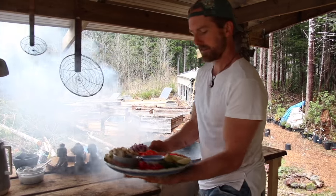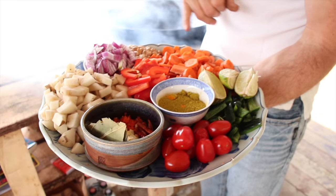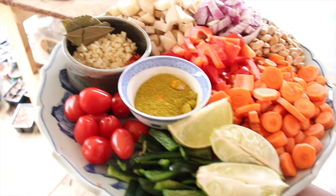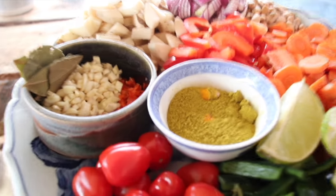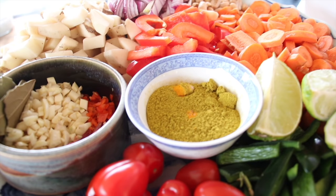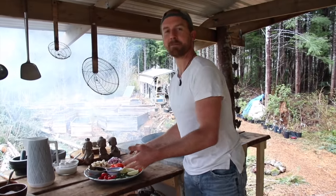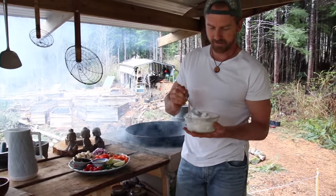So in this curry, we're going to do limes, Anaheim peppers, sweet peppers, carrots, peanuts, onions, potatoes, tomatoes. We got a little spice bowl here of garlic, Thai chilies, habanero, and bay leaves. The spices inside this bowl are a curry spice from Kauai Pharmacy, if you want to check them out. But also some turmeric, salt, pepper, paprika, garlic powder. Yeah, Jake's secret spice. And then we got a bowl of organic coconut fat and cream.